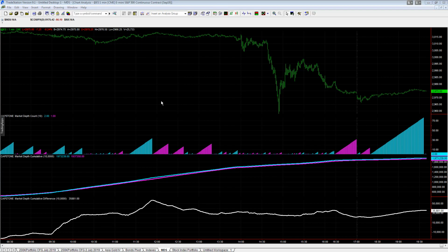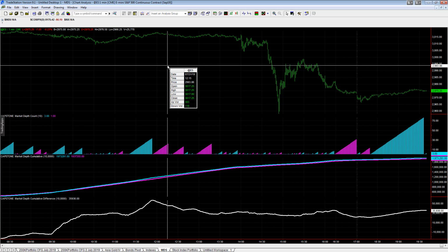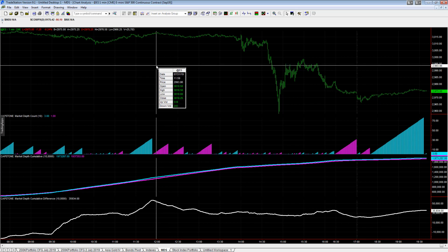So the market depth indicators were the one indicator today that would give you the best chance at shorting this market. There were not a lot of indications that the market would go down in advance. The market's been slowly going higher, pulling back a little bit, but then moving higher, slowly pulling back and moving higher. And you see these purples here starting to come in after noon.